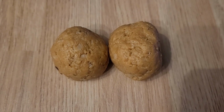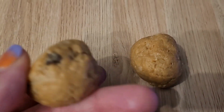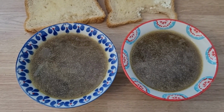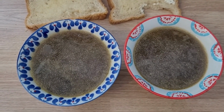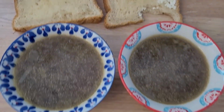Two protein balls for breakfast this morning. Ooh, chocolate chip in this one. French onion soup again today, and I was able to get 2 bowls out of the second pink soup mug, Tupperware soup mug, and homemade bread, toasted with margarine.